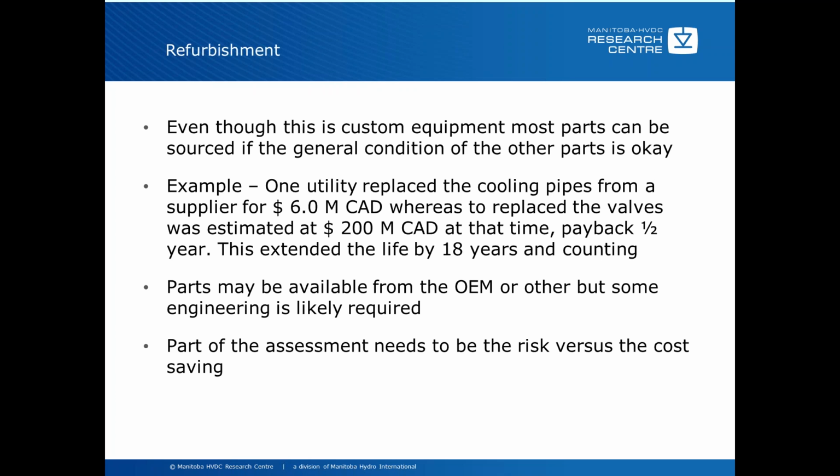One example is one utility replaced the cooling pipes from a supplier for about $6 million Canadian, whereas replacing the thyristor valves, which was the other option that many people were pushing for, was $200 million Canadian at that time. Now, just the interest on $200 million is about $10 million to $12 million a year. So the payback to actually do the cooling pipe replacement was really half a year. And so far, this has extended the life of the equipment by 18 years and counting.